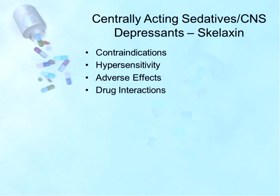It also may impair mental or physical abilities. The patient should be told to use caution when driving or performing tasks that require alertness, coordination, or physical dexterity. It should not be given to those with a history of drug-induced hemolytic anemia or other anemias. For adverse effects, CNS, it causes drowsiness, dizziness, headache, nervousness, and irritability. For GI, nausea, vomiting, and GI upset have been seen.